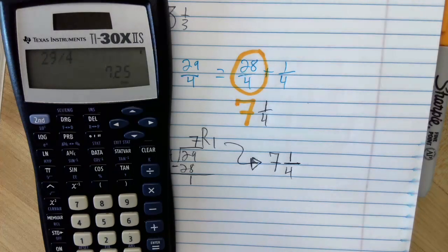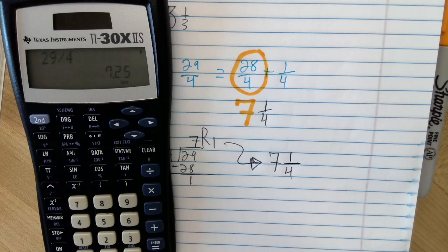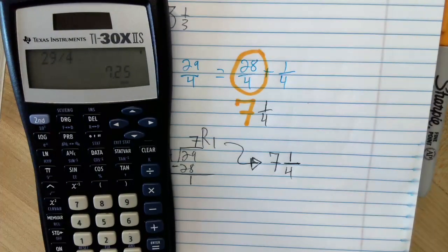Oh, why did it give me 7.25? Jocelyn? That's what's equal to 1/4, isn't it? 0.25. Mackenzie? 1/4 is a quarter, and then 25 is a quarter of a dollar. 25 cents. That's right. 25%. We're going to do that too.